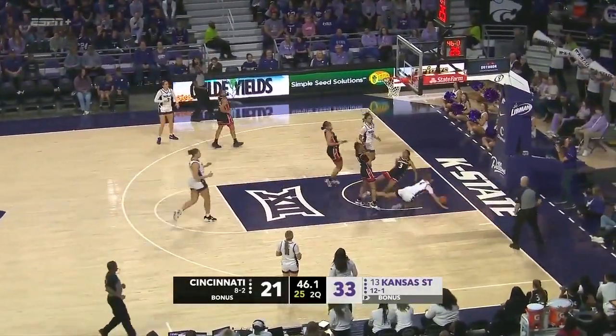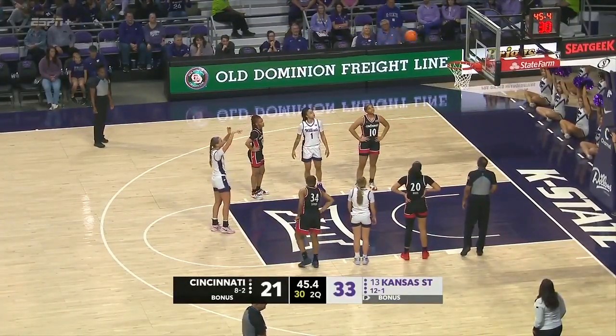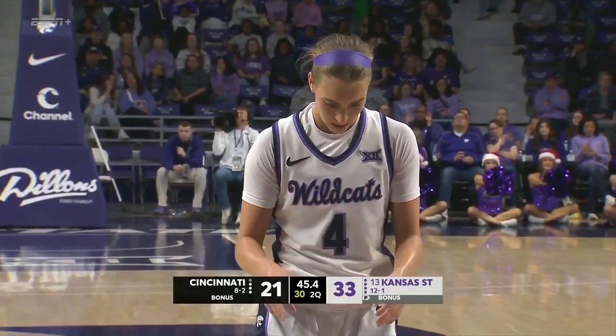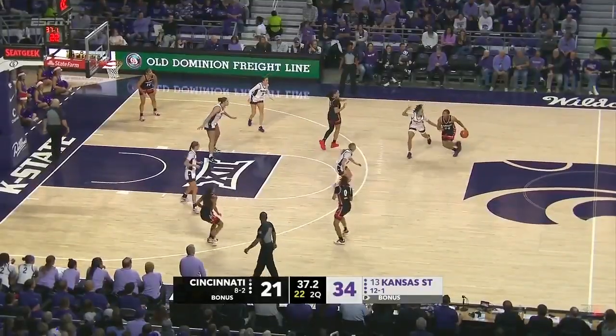And a blocked shot, Sundell all the way to the basket and a foul. 7 by K-State after neither team had a foul in the first. Many more whistles in this 10 minutes, that is no doubt. Sundell makes the free throw.